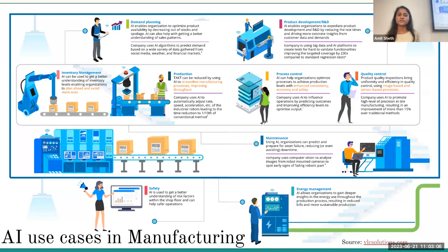And then AI can be used in process controls, where techniques like sequential decision-making and anomaly detection can also be used in controlling the process workflows. And then AI can be used in production, where streaming applications can be used to measure and detect the throughput of any process. And then inventory management can also be enhanced and improved by using AI, where we can plan ahead, and stockouts and unexpected events can be monitored and mitigated using AI. And then AI can also be used in maintenance techniques and safety applications for the employees working. And also we can use AI to manage energy and resources.